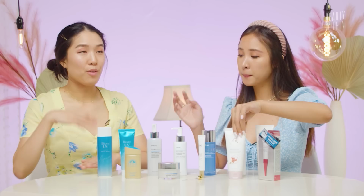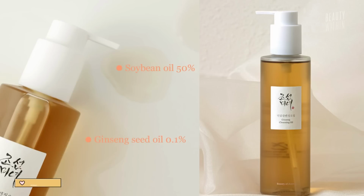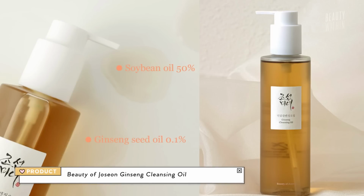So it's got both. The very last thing, Beauty of Joseon oil cleanser. Just think about that for a second. All right, so that about rounds up our Epic 3 category extension.